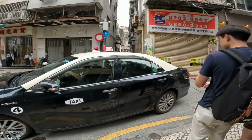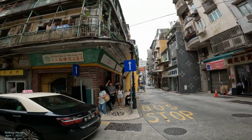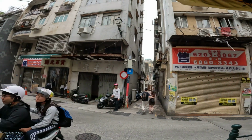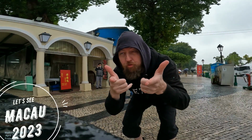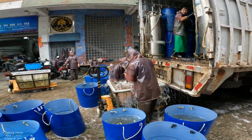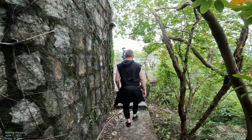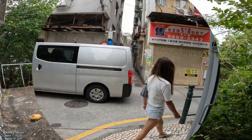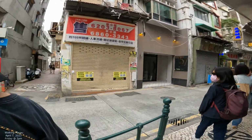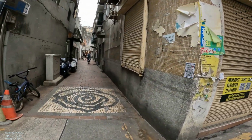Let's see if this guy's going to try to make the turn. Don't know if he's going to make it or not. So that's our focus street, and there's this cool shop as well. Hey, check it out, Macau 2023. Check out some more streets. So that's going to be our focus street. We're going to go down this one. Of course we have all this other cool stuff everywhere, and we're going to head on down.